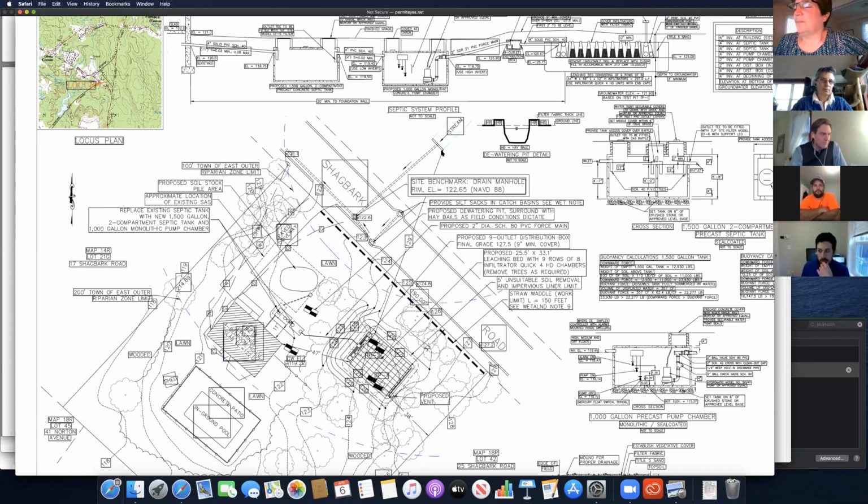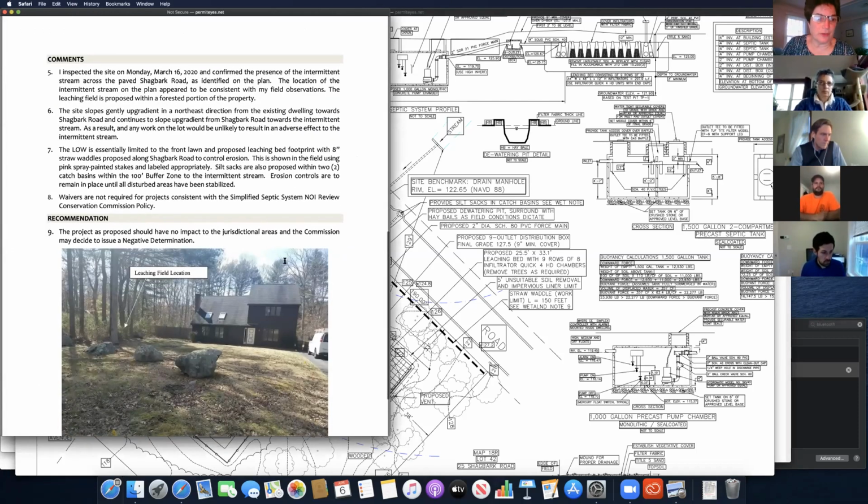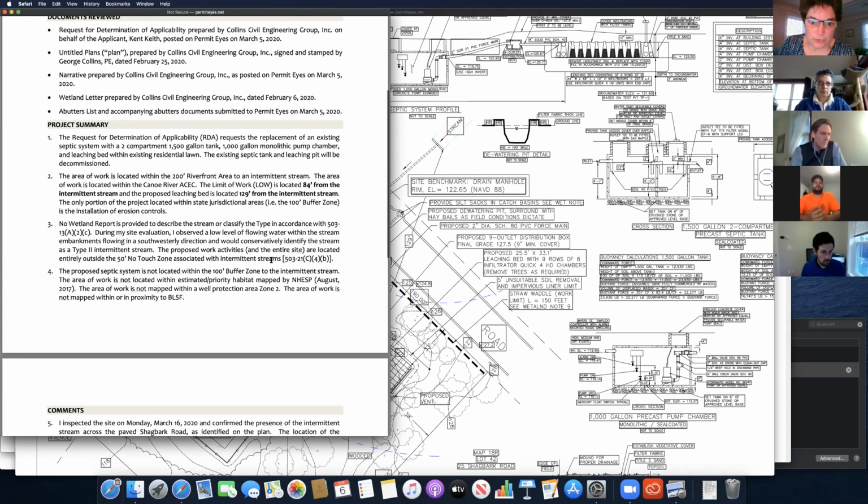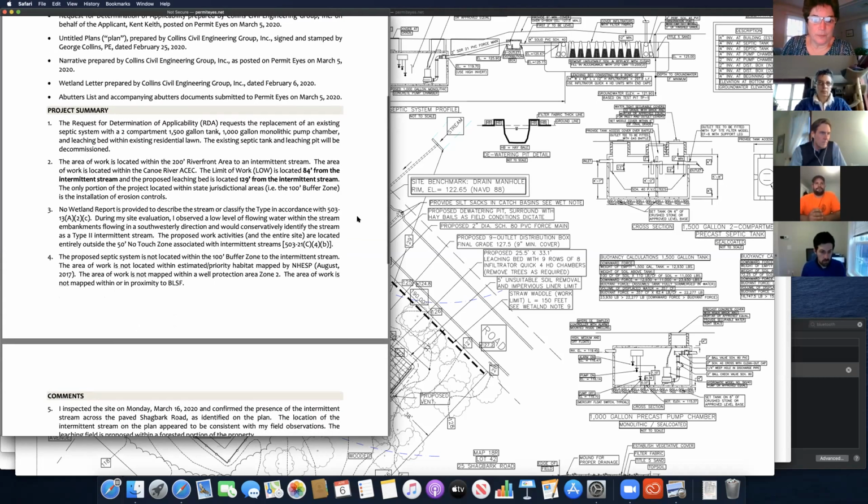Got it. When Claire Hugelboom did the review, she conservatively called it a type 2 intermittent stream with a 50-foot no touch zone associated with it. It's on the first page, item number 3. So we literally have all erosion controls taken care of, with the street itself acting as a buffer.